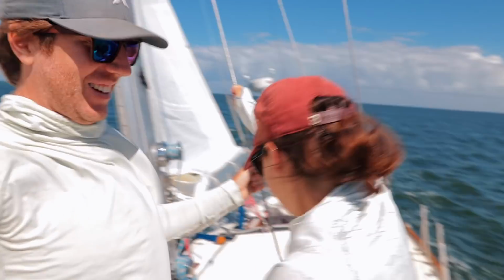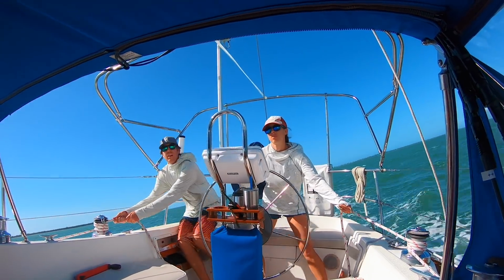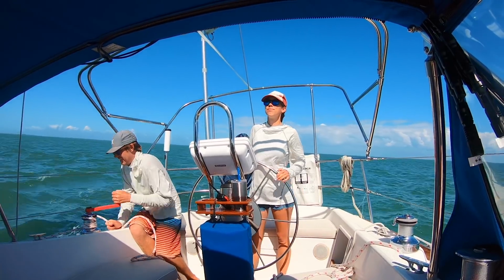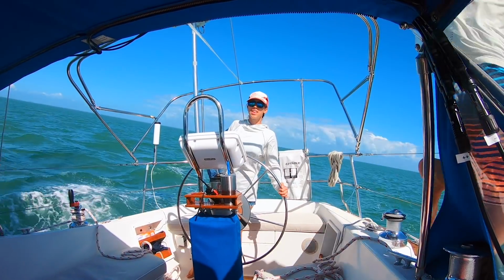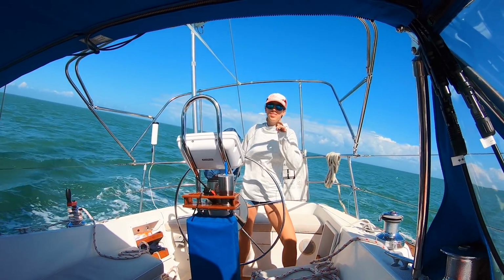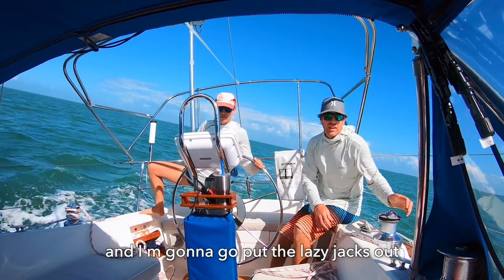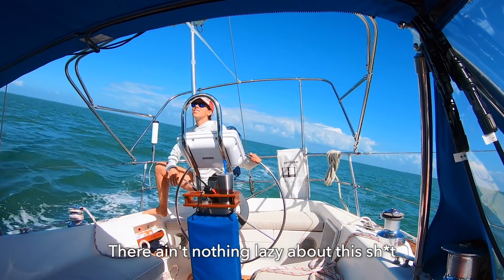All right, should probably go get it. Let's go. Ready? Yep. Tacky. Look at this one more time. I think the rigging's pretty close. We're gonna start to turn in. We'll drop the jib and then we'll work on dropping the main. And I'm gonna go put the lazy jacks out. Ain't nothing lazy about this shit.